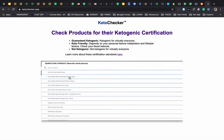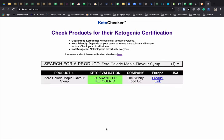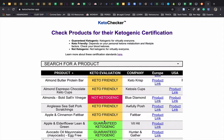Now, you can of course search for other things in here, like zero calorie maple flavor syrup, and I have to click there to get that result. You see that's guaranteed ketogenic. And if I want to then see everything again, I have to click on this little tick and it's going to deselect everything, and then I click here and I can see everything again.